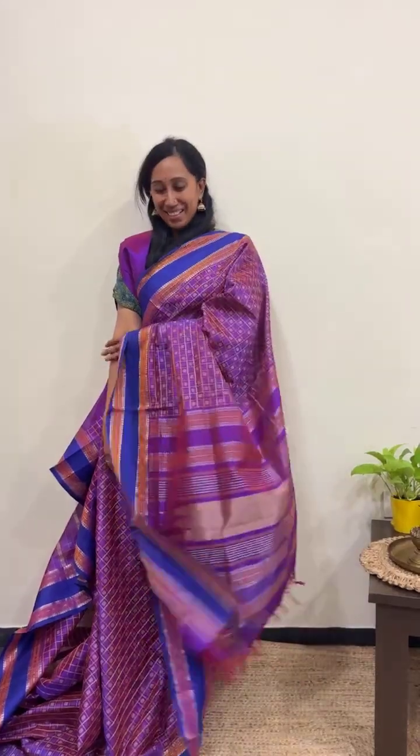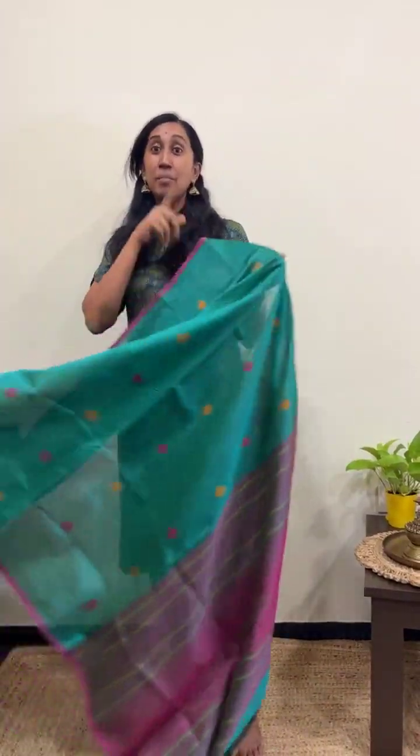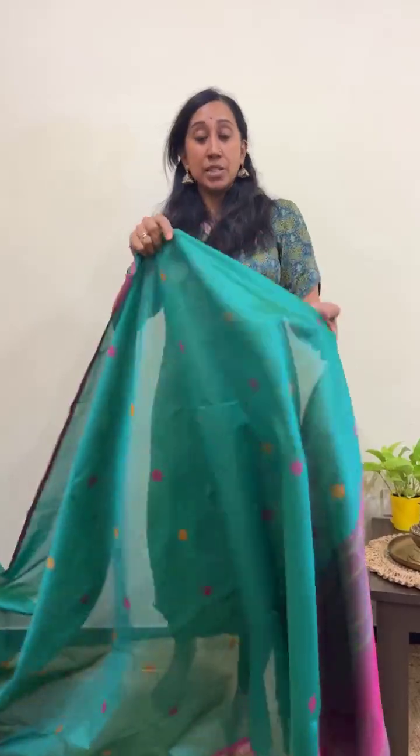That's the sari, the first sari of the day. Lovely, vibrant magenta silk cotton. So these saris are pure silk by pure cotton. So that keeps the premium feel and look of the sari intact.